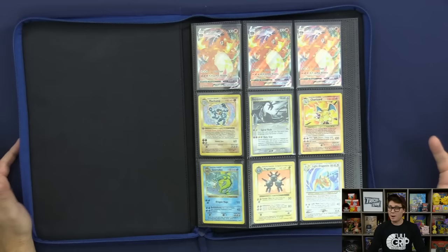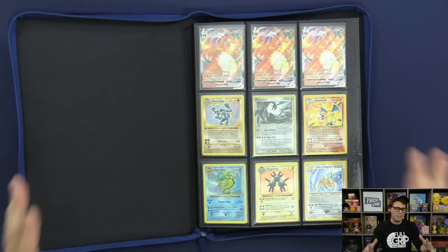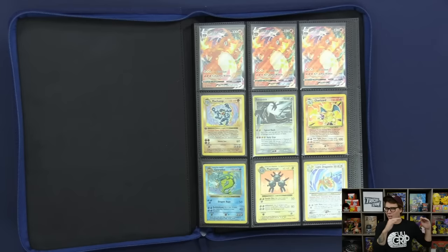This binder's got a bunch of cool stuff in it. You'll notice my collection is kind of divided up into two different sections. I've got cards that I play with competitively, and those cards are all going to be heavy played. And then I've got cards that are just part of the collection. Cards I wouldn't dare put into a deck. Cards I wouldn't dare riffle shuffle. We kind of have the two parts of our collection.